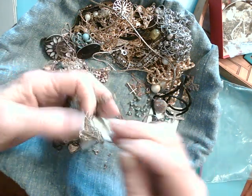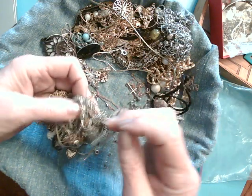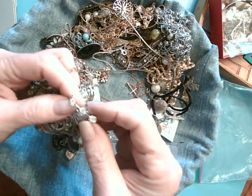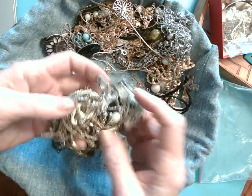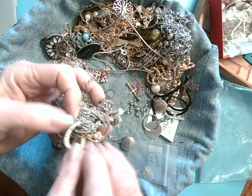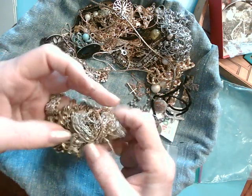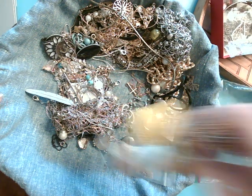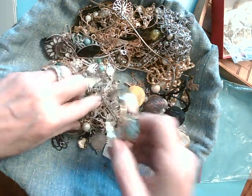There's one of these long dangle things. There's another pendant. That one's kind of pretty. Look at this. These are for faux pearls, I can tell that. This looks like it could be a G. So I'm not going to go through that now because that's just too much. So I appreciate it. You know, some of these are more fun than others.